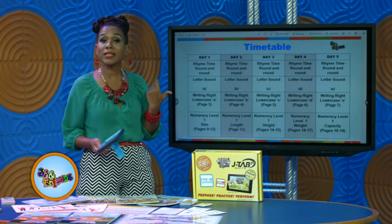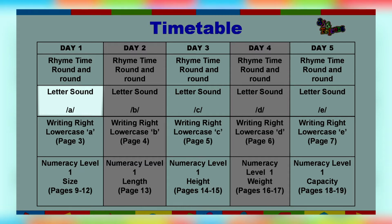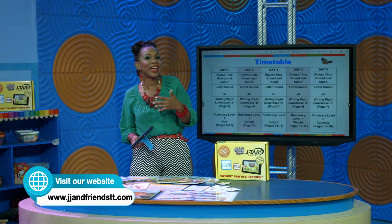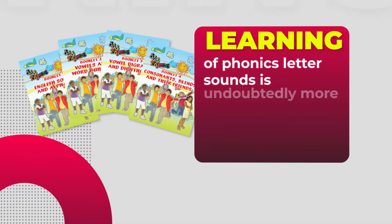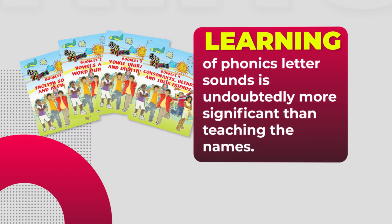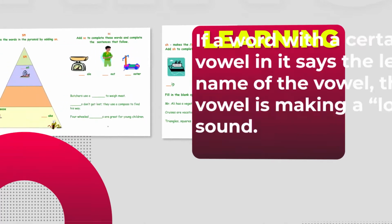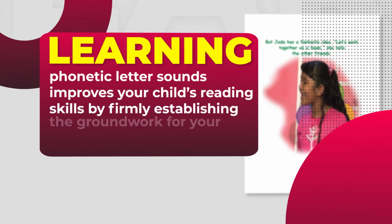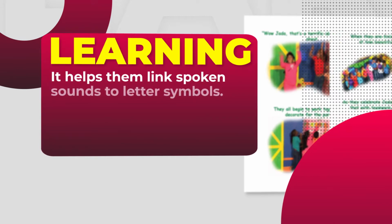Let's move on to the second part of our timetable, letter sound. And remember, we started to teach our letter sounds before we teach our letter names, because we want to teach our children how to blend the sounds. Learning of phonics letter sounds is undoubtedly more significant than teaching the names. It's increasingly valuable to have your child learn phonics sounds together with names. Learning phonetic letter sounds improves your child's reading skills by firmly establishing the groundwork for your child's reading development. It helps them link spoken sounds to letter symbols.